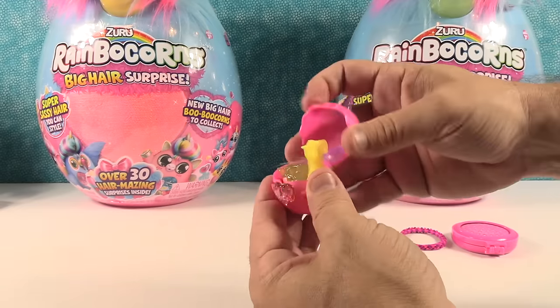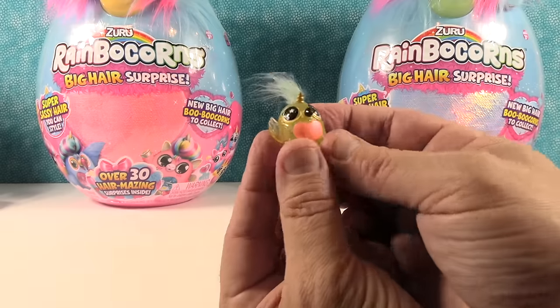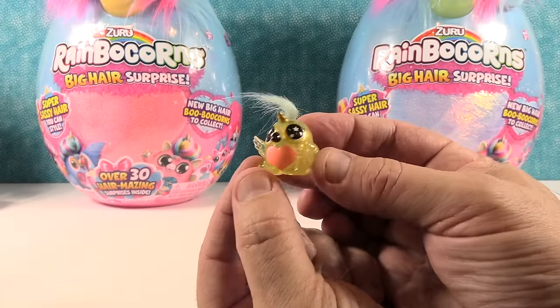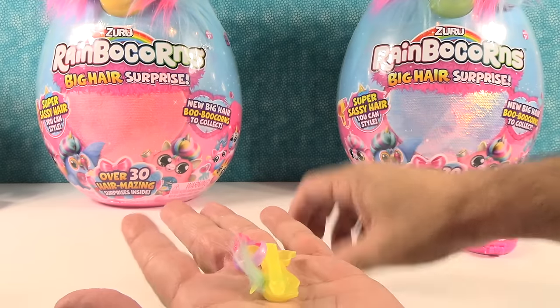Here we go. First one. Wow, lots of surprises in here too. Okay, this looks like a little toucan corn. It does. All right, it's a little yellow. It's a boo-boo toucan. A boo-boo toucan.